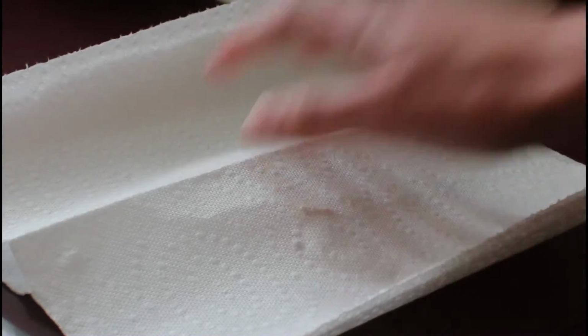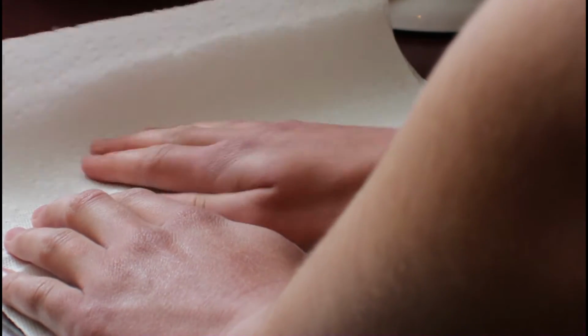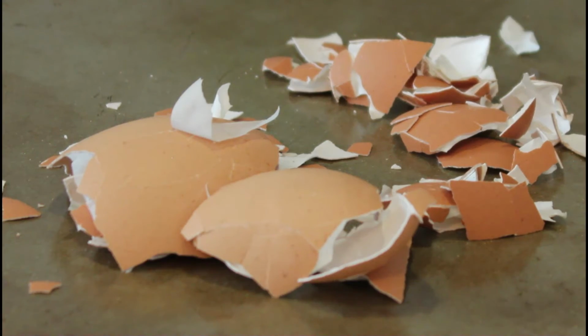Next, if your eggshells are dripping with water, you can dry them off, but don't worry about getting them completely dry. I had a very wet eggshell, and I accidentally crushed it, but it is fine. It may just cook a little fast in the oven, plus I'm just going to crush it up anyway.